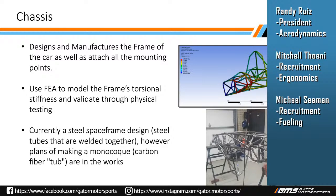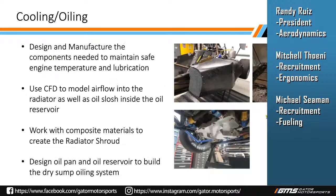Currently, we have a steel space frame. However, there are plans of a monocoque in the future. We're working on that. Hopefully, we can see that soon.